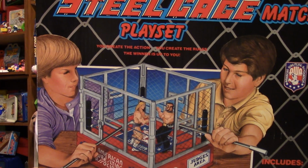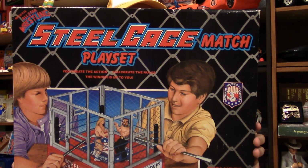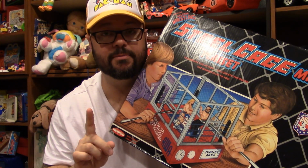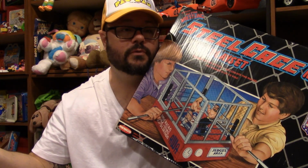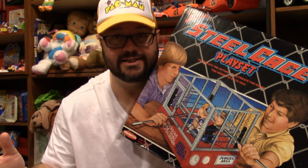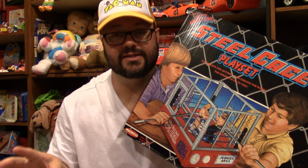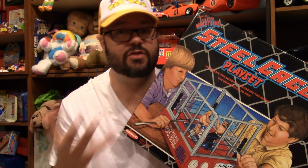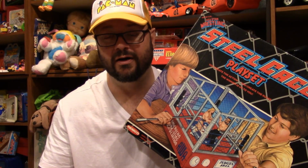So this was your second chance to get an AWA wrestling ring, this time with the steel cage. And a much better steel cage, in my opinion, than the LJN cage. Yes, the LJN cage was an exact replica of the blue barred steel cage that they debuted in 1986 at WrestleMania 2. And I can't tell you how disappointed I was when that was the cage, because my little mind thought, how can they possibly bleed if they are not thrown into this jagged metal mesh cage? You can't bleed by being thrown into a bar, right?